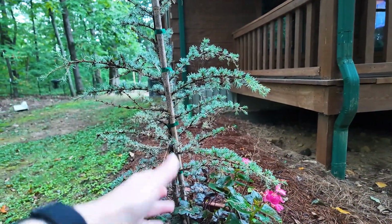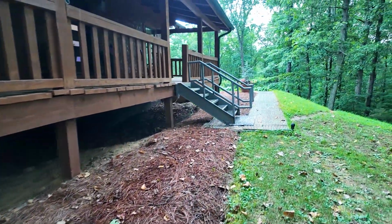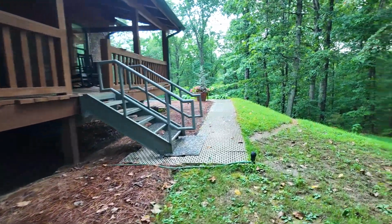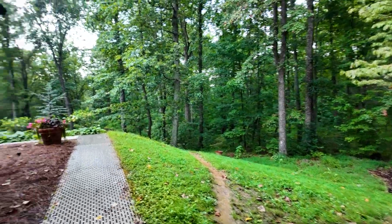But yeah. So then the matching bed on the other side, and again, we've just been trying to keep things tidy-ish. The grass needs to be mowed again, but you know, you win some, you lose some.